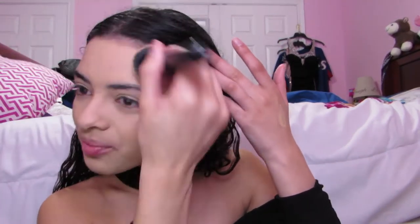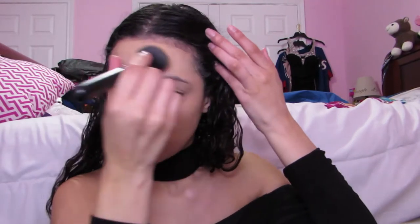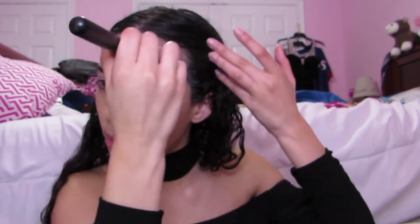Oh, did I just get it on my shirt? Oh, that would suck. It's my neck. I should probably blend my chest, though. Okay. I still have a lot of foundation on my hands, so we're just going to put some extra coverage where the acne is. So, just mostly on my forehead. Which, I don't know why, but whatever.